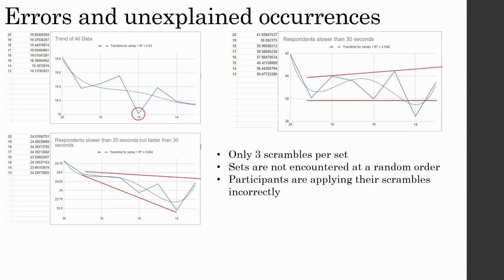Errors and unexplained occurrences. I don't really need to go over this because I already did as I was doing it. Possible errors in my data: there were only 3 scrambles per set, so perhaps for my distance 20, instead of 3 scrambles and 1 extra, maybe I should have had 5 scrambles and 1 extra. The reason I did 3 and only 8 sets is because I didn't want to overwhelm or discourage people from doing it. Even with the amount of scrambles I had, people were saying, wow, you sure had a lot of scrambles in your experiment. So I wanted a small enough number that people would still be motivated to do the experiment.